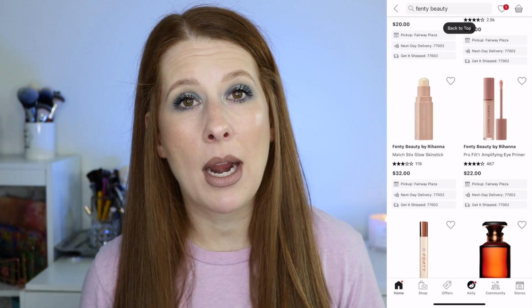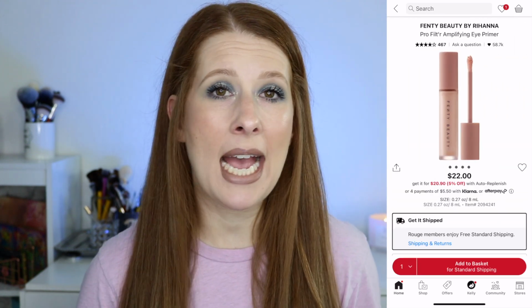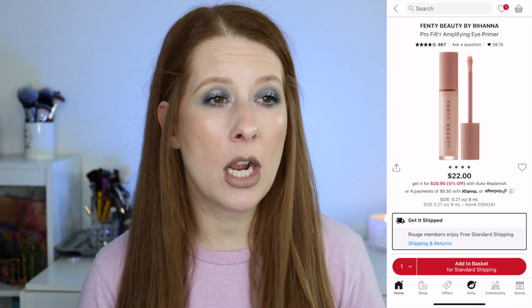Fenty Beauty has been a brand that's been a little hit and miss for me, but one product that has been a standout is the Fenty Eye Primer. I think it's called the Pro Filter Amplifying Eye Primer. I don't currently have it in my rotation. However, I loved this eye primer for a couple reasons.